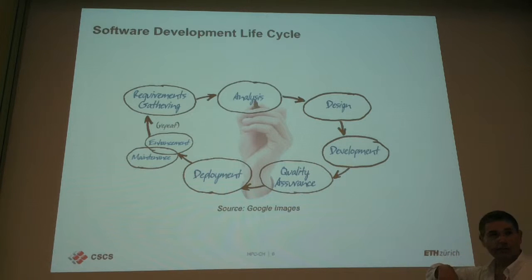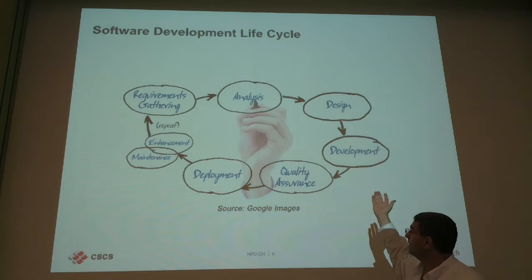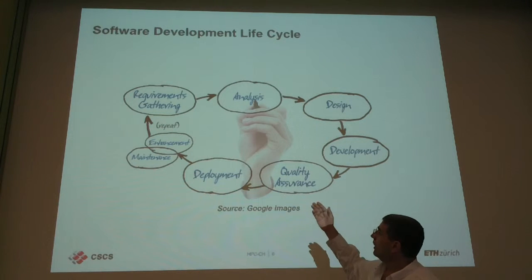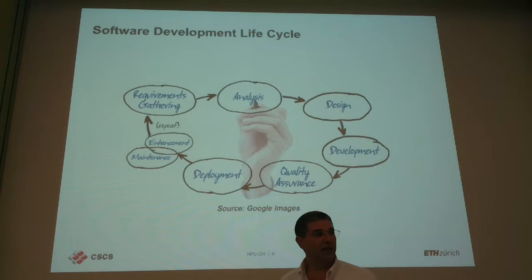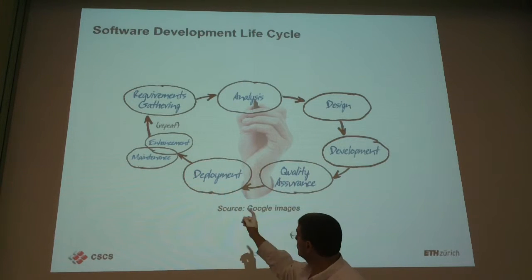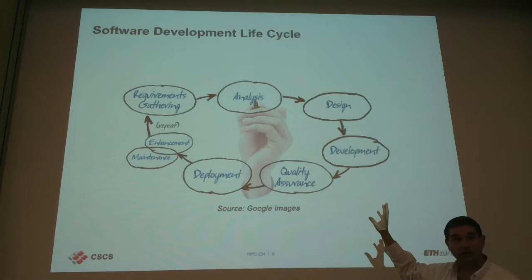After design is development. These are all pretty straightforward. From development, you go into quality assurance. Quality assurance is also known as testing. And then you go into deployment, which is installing it for general use. And over the years, and through the life of this tool, you'll be maintaining it and enhancing it. And eventually, you'll get some new requirements to enhance it with, and then you'll start the cycle over again. This is a pretty generic, but pretty complete look at what you have to do. So I look back.